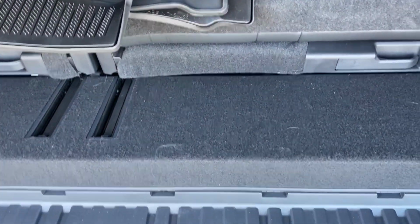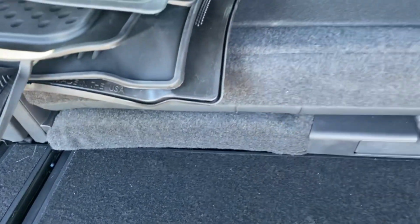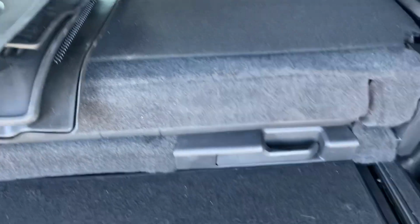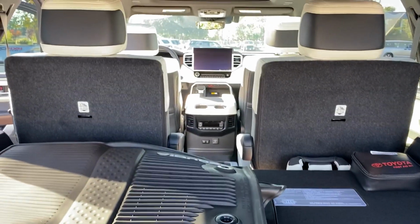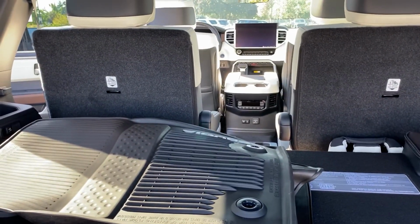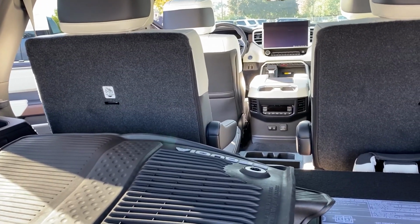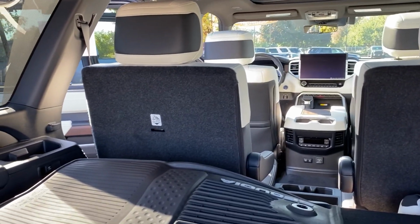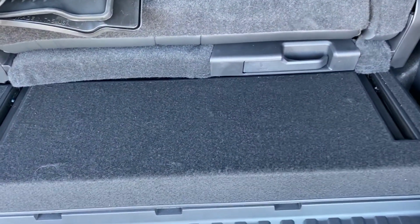The previous Sequoias, not hybrids, did have a fold flat third row seat where this would go flat into the floorboard. However, with the new hybrid max engine, they had to store the hybrid battery somewhere. With most Sequoias being second row captain's chair setups that slide back and forth, you can't really put the hybrid battery below the second row seat like they do on the RAV4s or even the Corolla Crosses. So they had to store it underneath the third row seat here.